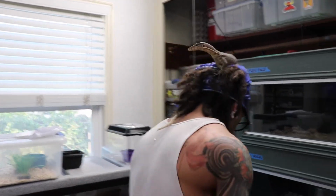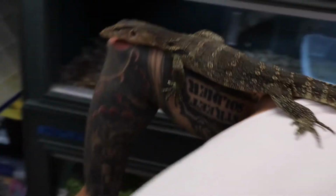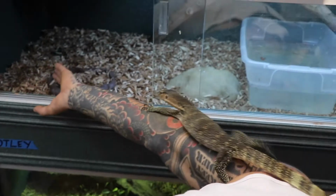Come on, Slick. You're going the wrong way. That way. In you go.